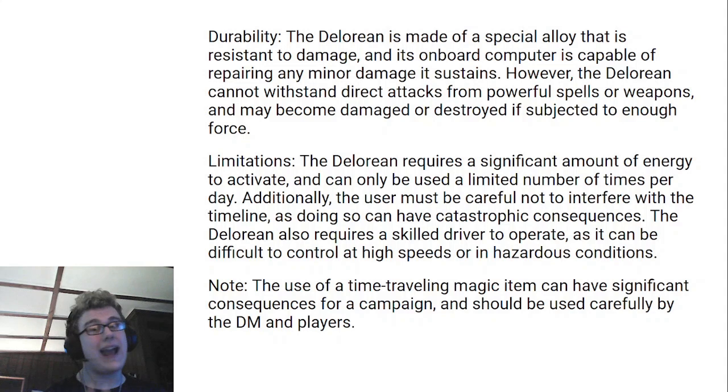I think this is an accurate representation of the DeLorean from Back to the Future, one of my favorite Steven Spielberg movies, and I think it's absolutely great for any time traveling campaign. If you're traveling between different timelines, this is the thing to go for. This is, once again, an accurate representation of the DeLorean from Back to the Future, and I think it's a really awesome magic item for players and DMs alike to use.